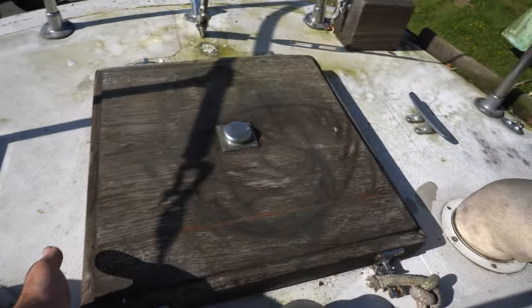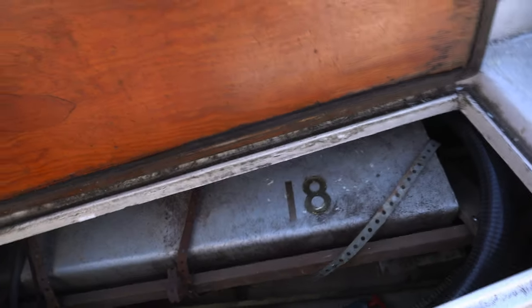Got a lazarette back here. It's got some storage in it. Big hole, yep. Some storage on the side. And this is a cool feature. Access to the icebox. That way while you're sailing and you feel a little parched, you can just grab something without bothering anyone or going inside.